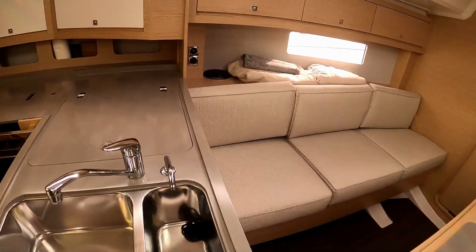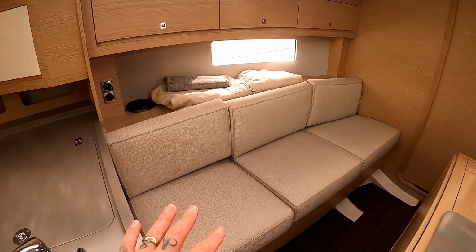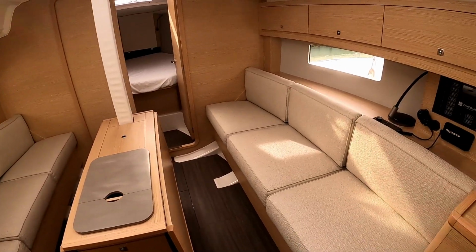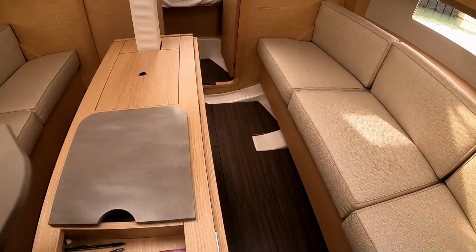You know, what can you say? Plugs, USB charging. There is storage underneath the seats. So they're simple bank seats. But if you're doing an overnight passage, you know where you're going to be sleeping. They'll be nice and comfortable.